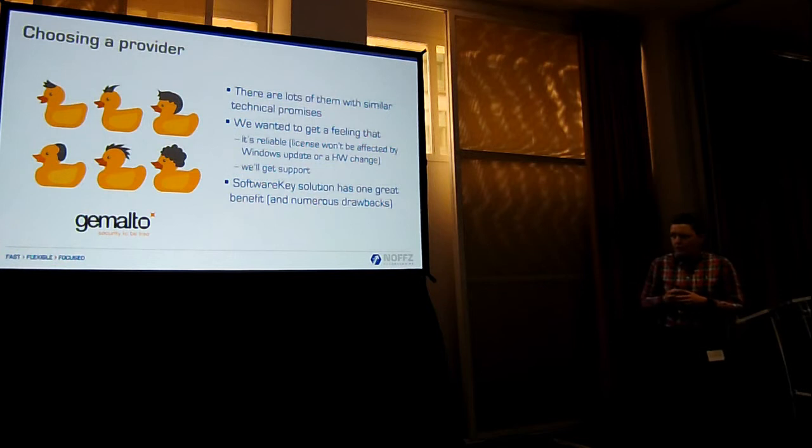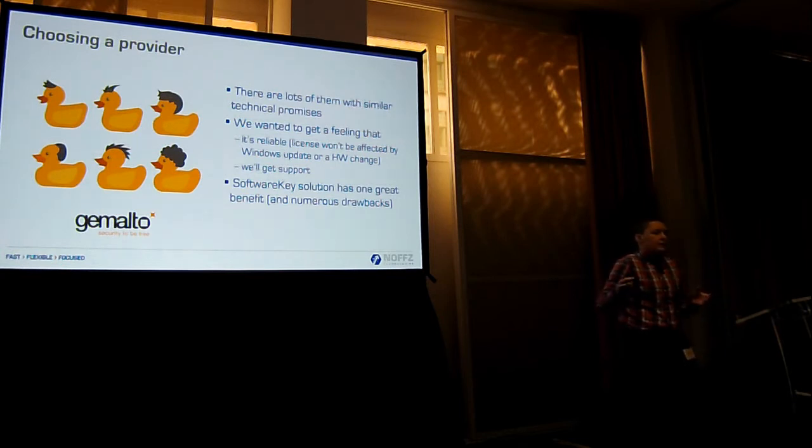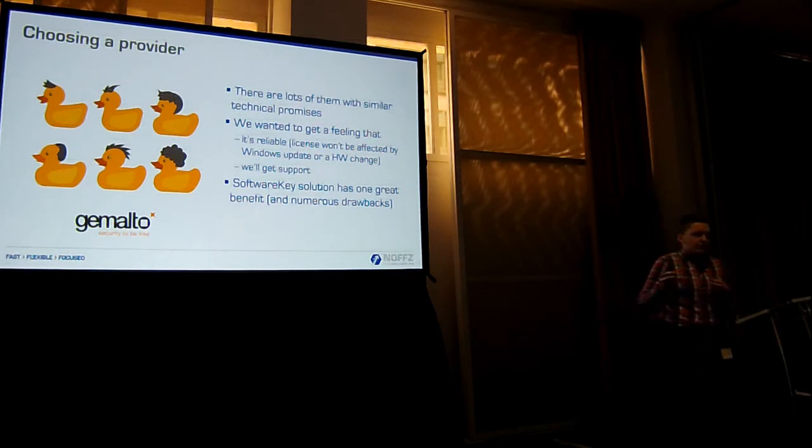Actually, we went for a Monetization solution. So it's not that this company implemented something. They acquired, I think, Sentinel or SafeNet, and they acquired something else. So actually, this story is like 30 years old, and if you remember these Aladdin keys, it's all the same. Again, we are not promoting anything, so you can decide by yourself, but this was our choice.